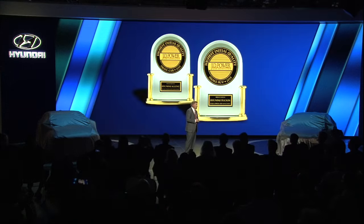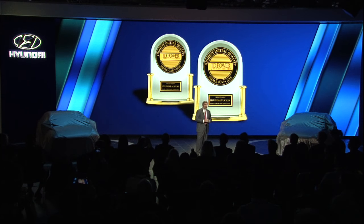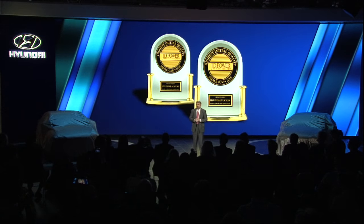We brought head-turning design to the mass market. We made amazing quality standard. In fact, Hyundai now ranks number 2 in J.D. Power's initial quality study among non-luxury brands. It's ahead of Toyota, ahead of Honda, ahead of many other world-class competitors. And 2 of our models, Accent and Tucson, were recognized as number 1 in IQS in their respective segments.